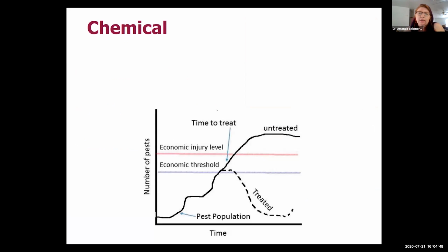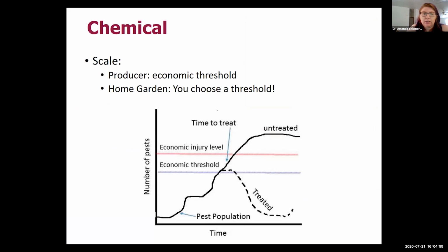So when we start to think about chemical control, one of the things that we need to think about is thresholds and when it's appropriate to treat. So there's two different scales for this. If you're a home gardener, you have the ability to choose the threshold for pest tolerance. You might be more tolerant of pests than someone who is a producer that is looking at the economics of their production system and knows that they need to make a certain dollar amount, and so that it might be more appropriate to treat for pests sooner.